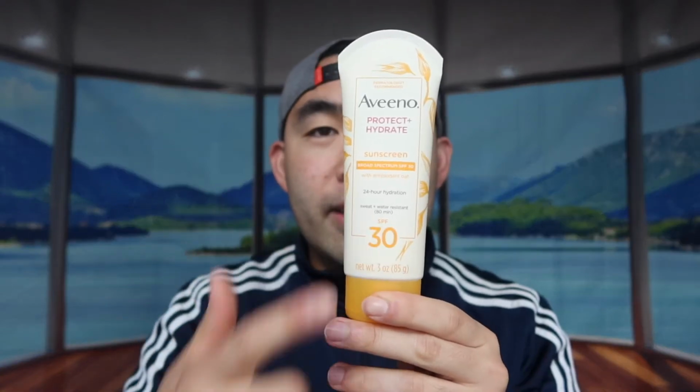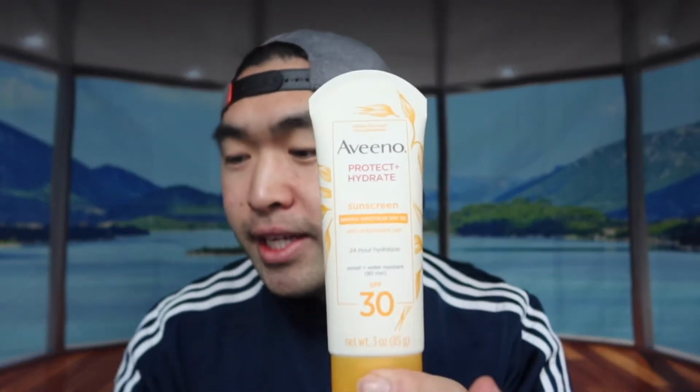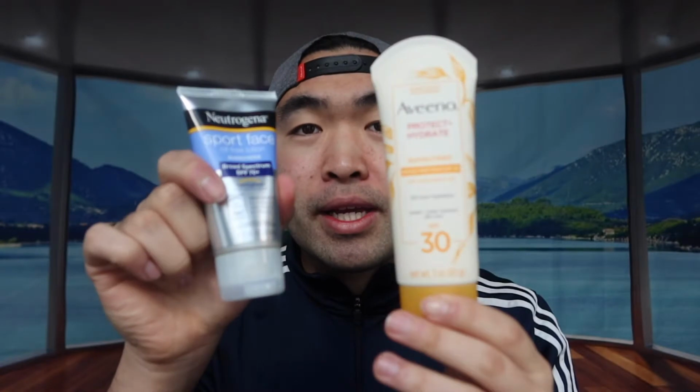And then for this face sunscreen that we have right here, I honestly like it a lot better than this one, because in terms of the texture and the smell of the actual product itself, this one is just better in my opinion, even though the SPF is not as high for the one right here.